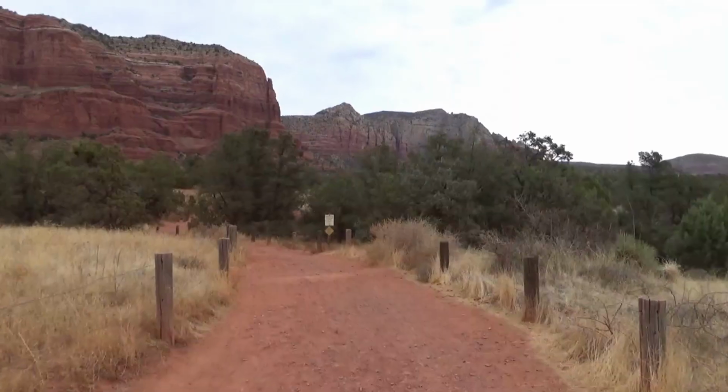Dogs are welcome on the trail if you keep them on the leash. I didn't bring mine today because I don't want to go very far out on the trail, and mine, if they want to keep going, they'll just sit there and I'll have to carry them back. So today it's just me, but this is a fun place to take your dogs for a short hike, and make sure you have them on a leash, of course, but bring water in case they get thirsty.